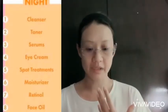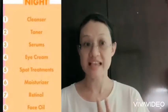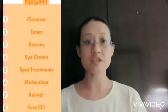For me, I usually will do double cleansing. My first cleanse is using the makeup remover to take away all the makeup and sunscreen. My second cleanse, double cleansing, will be using a cleanser. And the second step will be using a toner, or what we call a softener.